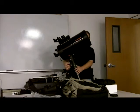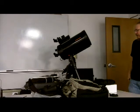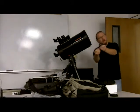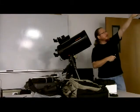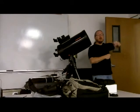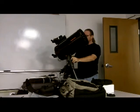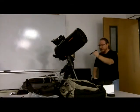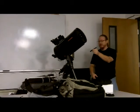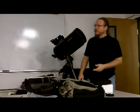Now that is also dependent on you setting up this mount properly, and I'm not going to really go into a whole lot about how to do that, but basically this axis right here is going to point right at the North Star, and let's pretend that this is the North Star. The whole sky rotates around that one star, and all the objects move in concentric circles out from there. So when we talk about polar alignment or equatorial alignment, what we mean is this axis right here is perfectly parallel to the pole, the north and south pole that runs through the planet. So anyway, there's just different ways of doing it.